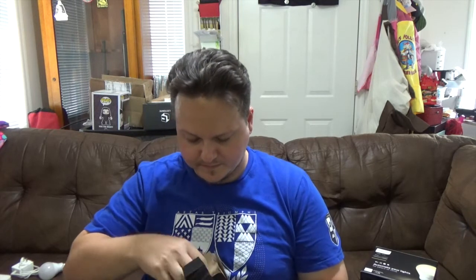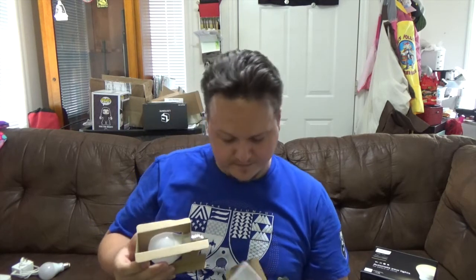I believe the bulb, it should just be a bulb in there. Let's pop one open. Okay, so some more of the same paperwork we got, and we got the bulb here. So essentially you just replace this with the bulb you got, threads in, nothing special. And when you turn it on, it will connect to the hub, and they will talk back and forth to each other, which you'll be able to control.